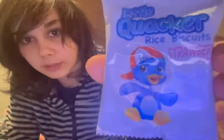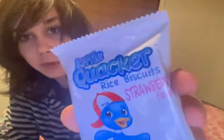Another thing that I would endorse getting if you're looking for low-calorie snacks, these rice biscuits, little quackers, strawberry flavored. Yes, it is baby food. I wanted to talk about this as well, because for the past few days, I have been thinking about how baby food is actually spectacular. For weight loss, or if you're looking for low-calorie snacks, baby food is the way to go. It's tasty, it's cheap. I bought a box of them. There's two biscuits inside of here, and there's 8 of these packets in total. The entire thing was only $3.29.